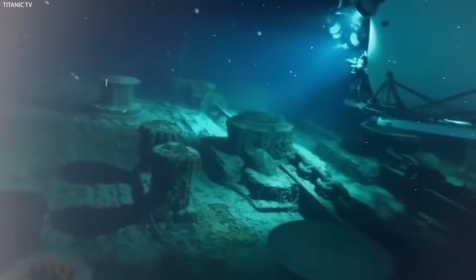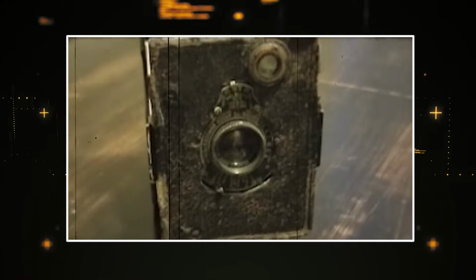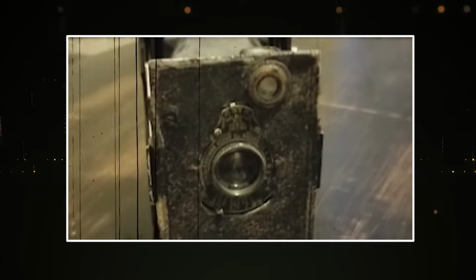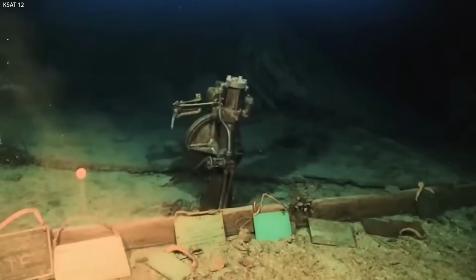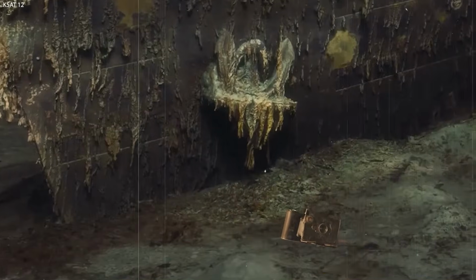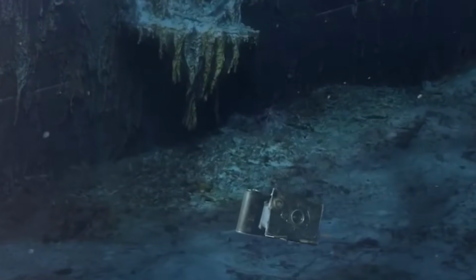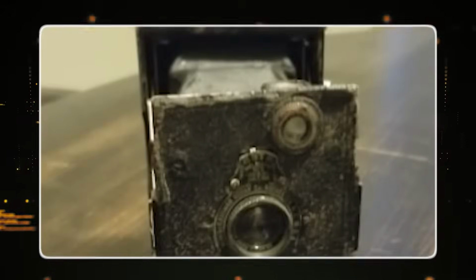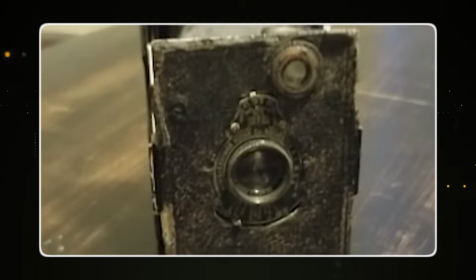Over a century has passed since the Titanic's sinking, but a discovery deep beneath the Atlantic has changed what we know about that night. A waterproof camera, still intact after 110 years underwater, has been recovered from the debris field. What makes this find so remarkable is the condition in which the photographic camera was retrieved. Despite being submerged in near-freezing, crushing waters for so long, the camera defied odds by surviving, at least partially intact.